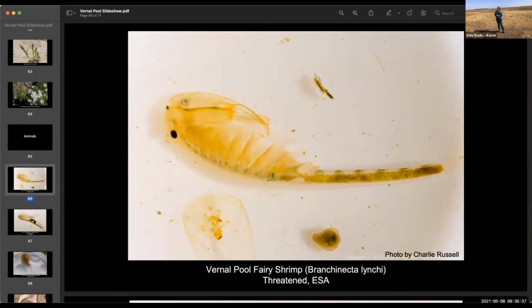Vernal pool fairy shrimp and brine shrimp are part of an ancient order called Anostraca, and they were present in oceans before the rise of bony fish. And with the rise of fishes, various crustaceans developed methods of avoiding fish predation. The method that the Anostraca have taken only works in fishless waters. So we have them in vernal pools. They also occur in alpine lakes where there are no fish.